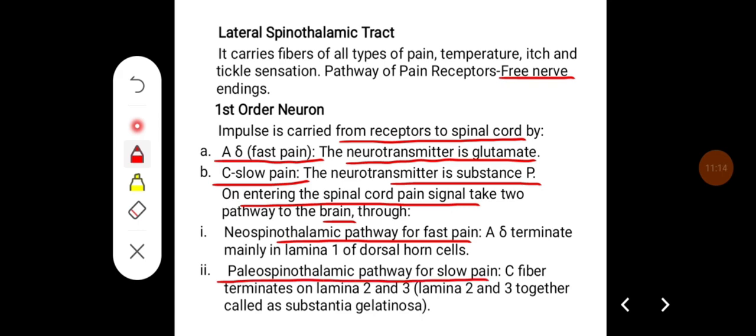In the neospinothalamic tract, the A delta fibers terminate mainly in lamina 1 of the dorsal horn cells, whereas in the paleospinothalamic tract, the C fibers, which carry slow pain sensation, terminate on laminae 2 and 3, which form the substantia gelatinosa.